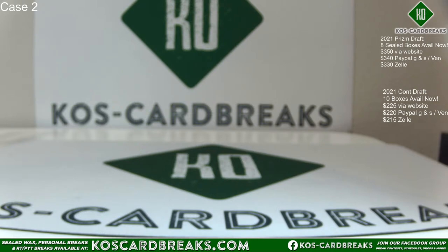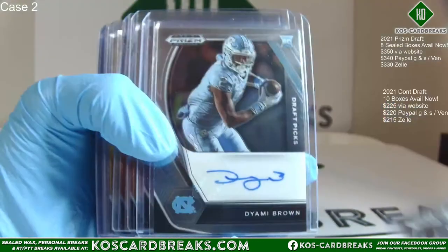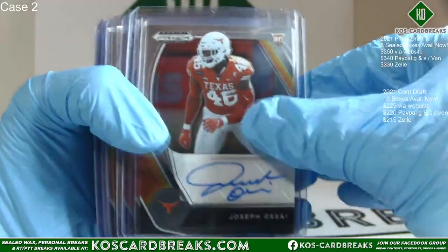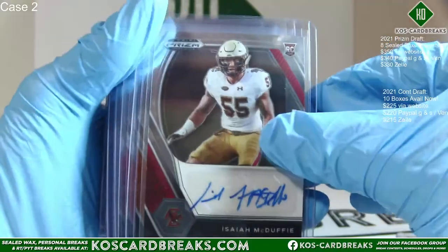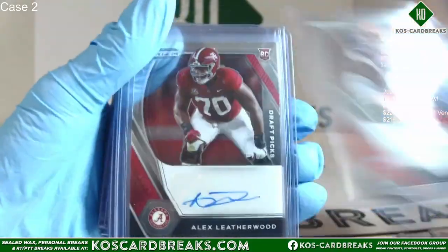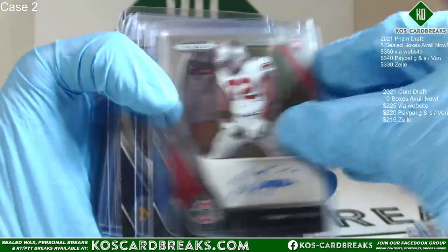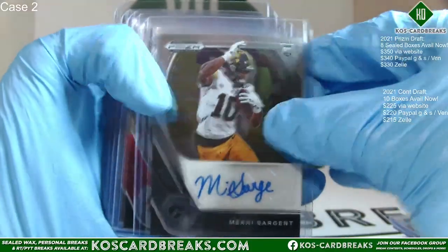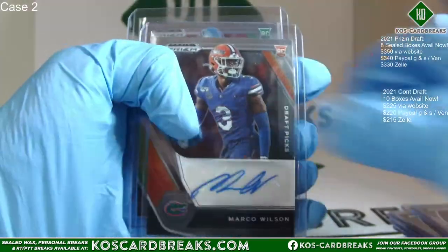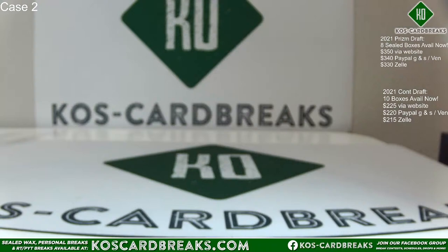Alright, starting us off with the base autos. Jarrett Patterson, Yami Brown, Elijah Molden, Joseph Osai, Shane Bouchel, Hamilcar Rashid, Joshua Bledsoe, Isaiah McDuffie, Hamilcar Rashid again, Andre Sisco, Alex Leatherwood, Patrick Surtain, Patrick Johnson, Wap Fillier, Tommy Togai, Jarrett Patterson, Quiddy Pay, Malik Herring, Makai Sargent, Hunter Long, DJ Daniel, Marco Wilson, and Panay Sewell. Those are just your base autos.